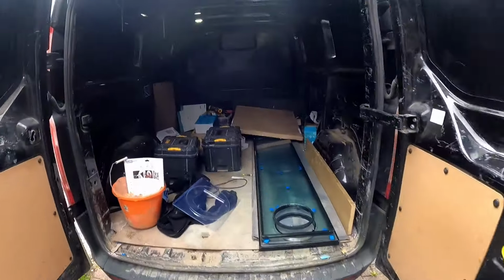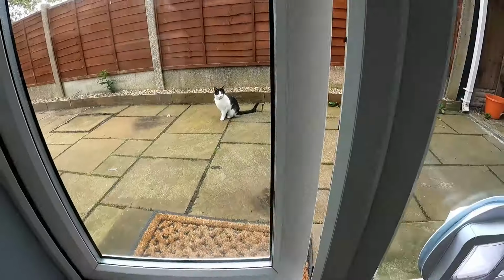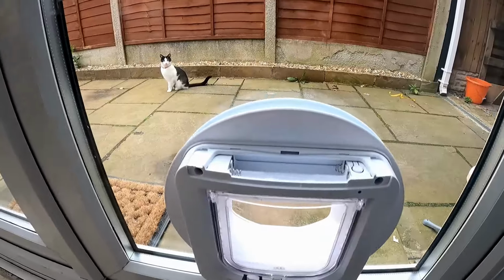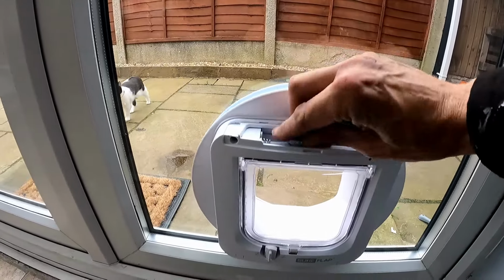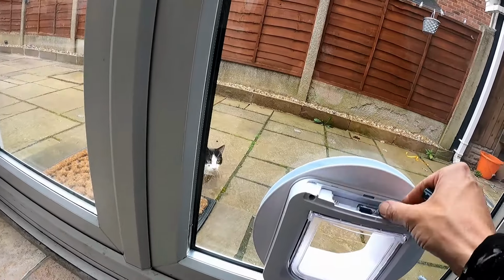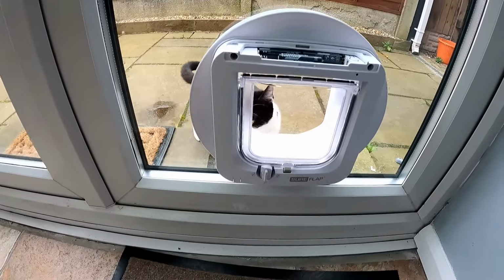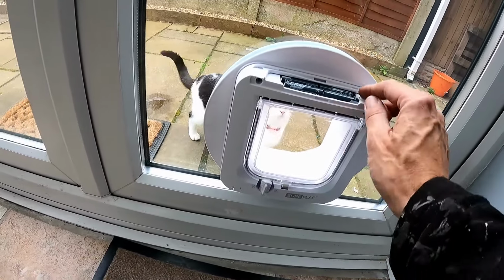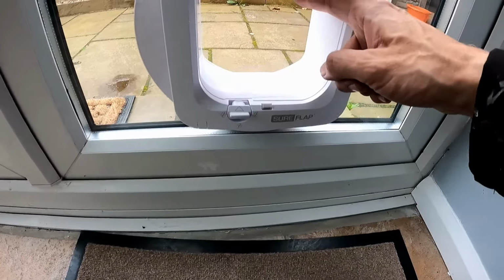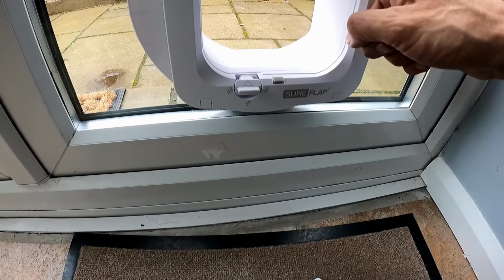Now I need to make sure that it's cat-sized in the van. Not using that anymore. Oh, well. Cats are so friendly. They've been in my van, they've been hanging around, look. This one wants to come in now. See if I can program it for you. What's his name? Mabel. Come on, Mabel. You know your name.